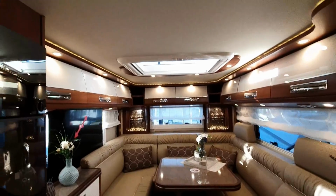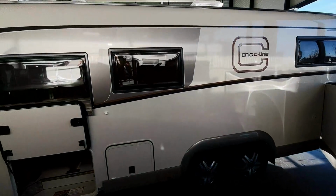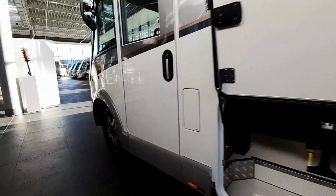I think this is a lovely design though for when there's 2 people, because let's face it, most vans are only 2 people.